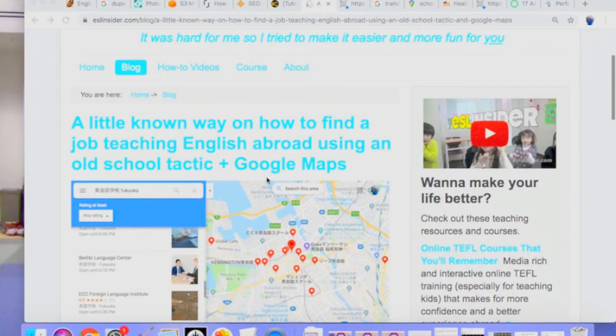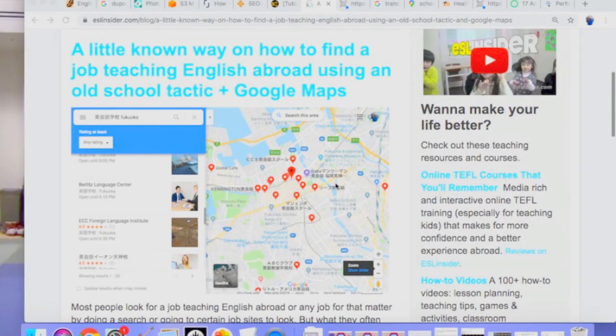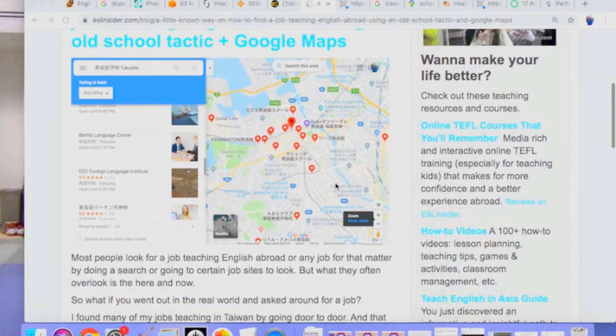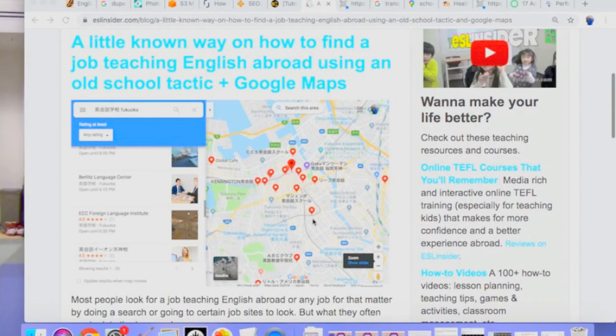So the old school tactic, before we get into this, the old school tactic is going door to door. Wherever you are, you just go door to door. You find schools. You're a new teacher, you've got two options. You can try to find a job in a public school, although it varies a little bit where you are, or you can find a job in an academy, an institute. This is where most jobs are, actually. Public school jobs depend on the country. If you have a question about that, I can tell you what the situation is in East Asia anyways. But, so that's the old school tactic.